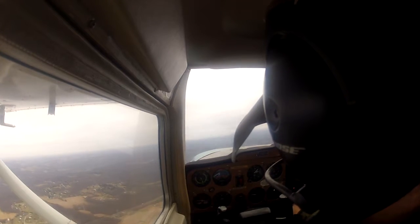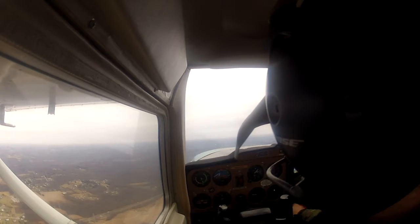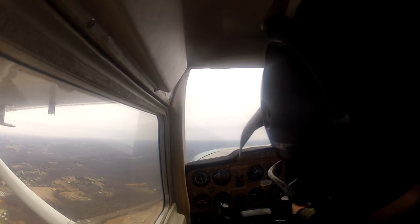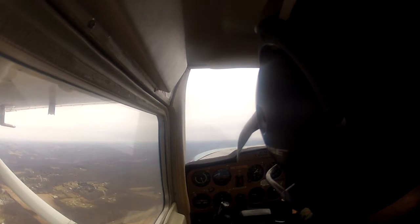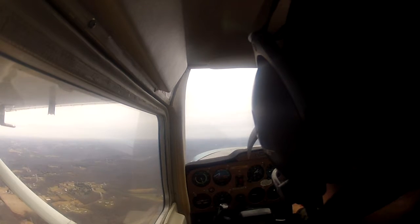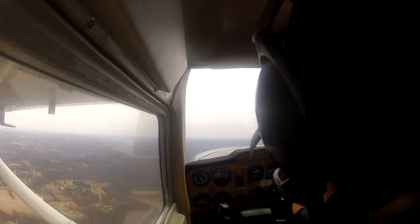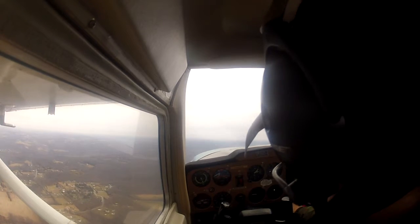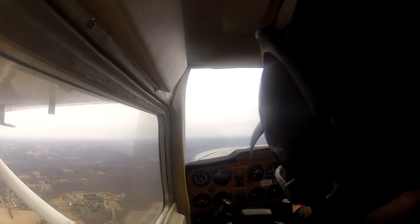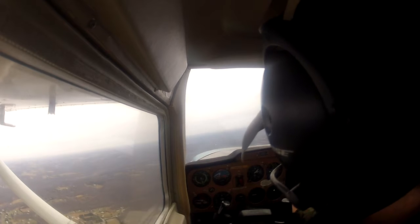But again, if you have no way to get to an airport, you're in VMC, visual meteorological conditions, and you're over this beautiful, perfect field that looks great, you have to make a choice: do I land here and wait it out, or take a chance on flying into bad weather and having to fly instruments? Now, if you're instrument rated and you have an airplane that's capable, that's a whole other matter.